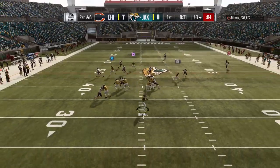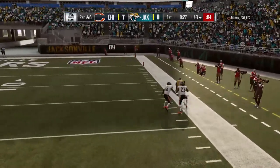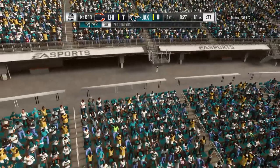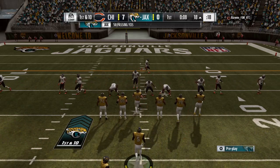Bortles to throw once more. He's going to air one out. That's caught inside the 20. A gain of 39 that time. Well, this is how you shake the thoughts of that interception on the last drive. You come out and start this one 4 for 4.